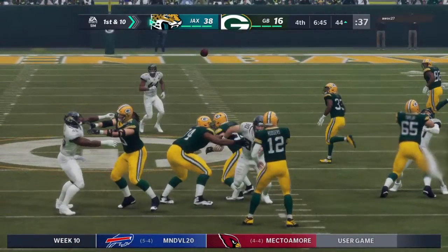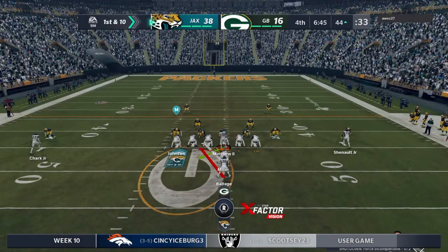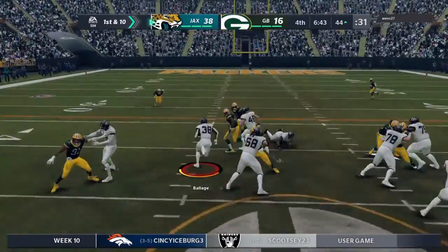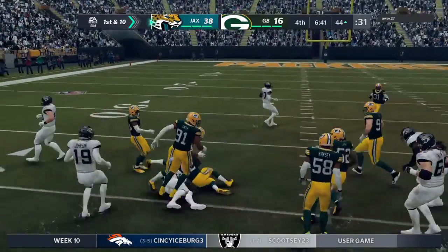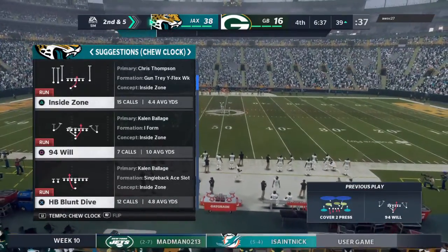Well, this defensive pressure has been constant all game long. The pass rush, the coverage, they've all been excellent, and now they'll tack on an interception here as this one continues to slip just further and further out of hand. Vanderbilt's own Oren Burks had the tackle defensively.